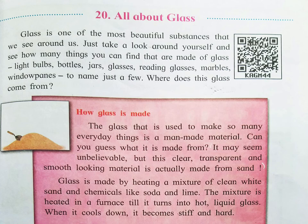How is glass made? The glass that is used to make so many everyday things is actually a man-made material. Can you guess what it is made from? It may seem unbelievable, but this clear, transparent and smooth looking material is actually made from sand.